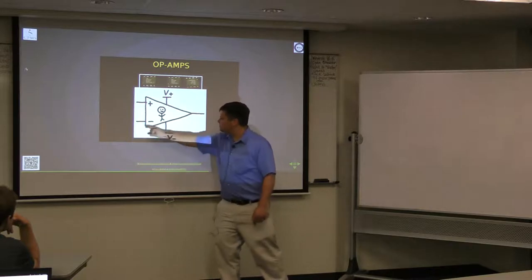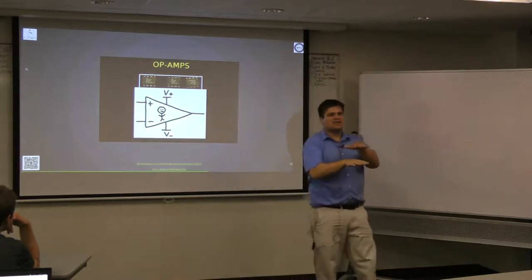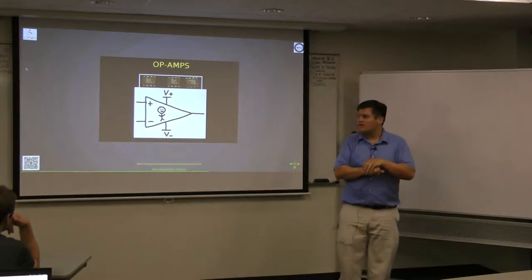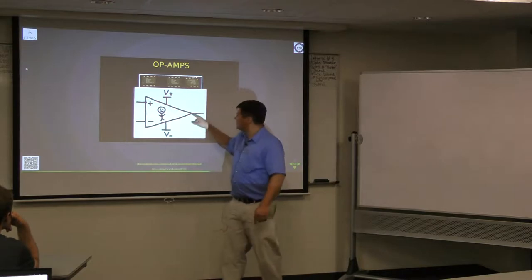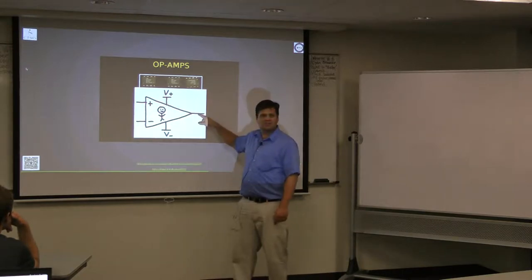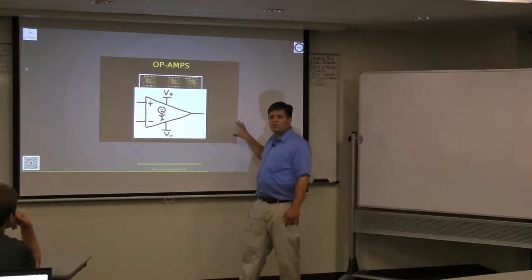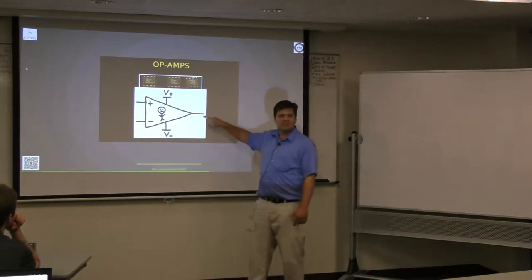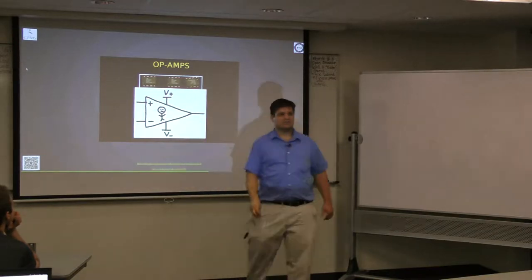But in most circuits, we have some sort of feedback. So as this changes, it changes one of the voltages, and it'll keep doing that until those two are the same. Now the cool thing about an op amp is hardly any current comes in here. If I'm trying to establish some voltage here, and I've got some load over here that's drawing some current, where do I get that current from to establish the voltage? It comes from a power supply, not from your inputs.